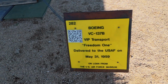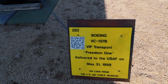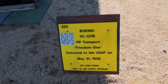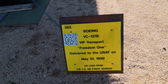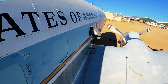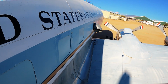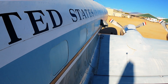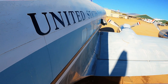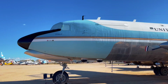And just to give you a little bit more insight, this was a Boeing VC-137B VIP transport called Freedom One. We've heard of Freedom One. This one was actually delivered to the United States Air Force on May 31st, 1959. The plane that we're currently looking at was the presidential aircraft, Air Force One, that was used by both Presidents Kennedy and also Johnson between 1961 and 1967. This is on loan from the National Museum of the United States Air Force as well.